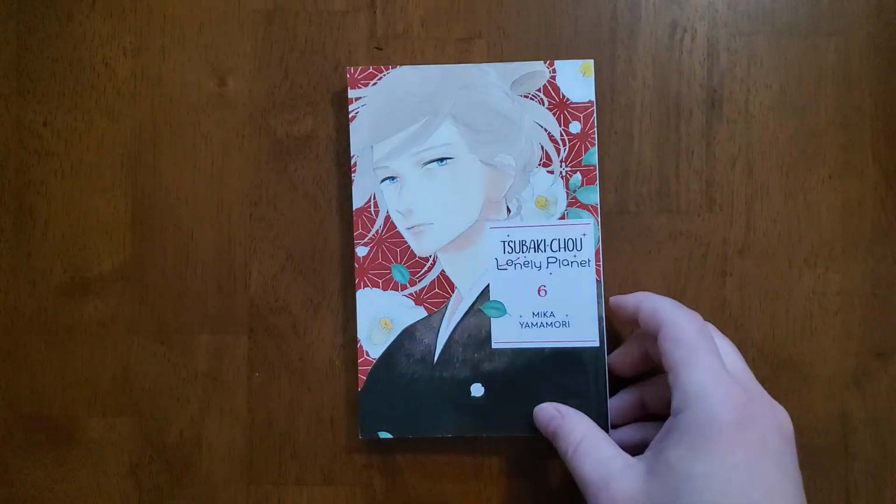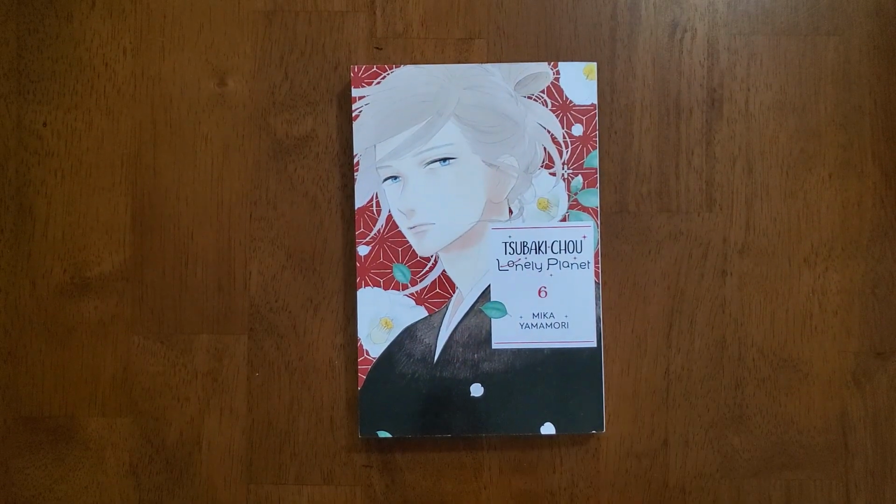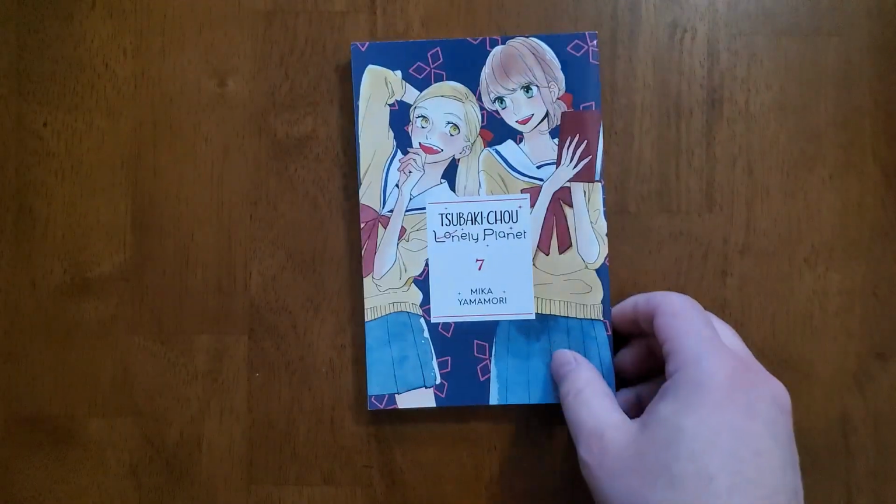Next up, we have 2 volumes of a series I've been collecting, but I didn't have these volumes, and that is Tsubaki-chou Lonely Planet, so I picked up volume 6. And volume 7.